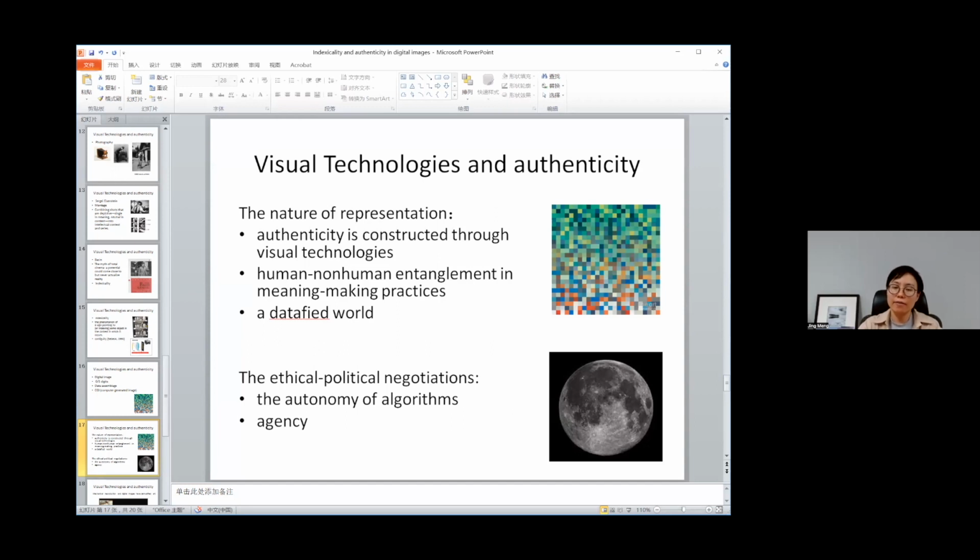And then we have the camera and other technologies to help us record reality. And now we have CGI, or even VR, or even AI, to help us create more authentic images. So in this process, we see that technologies play a very significant role in shaping how we represent and how we interact with reality.